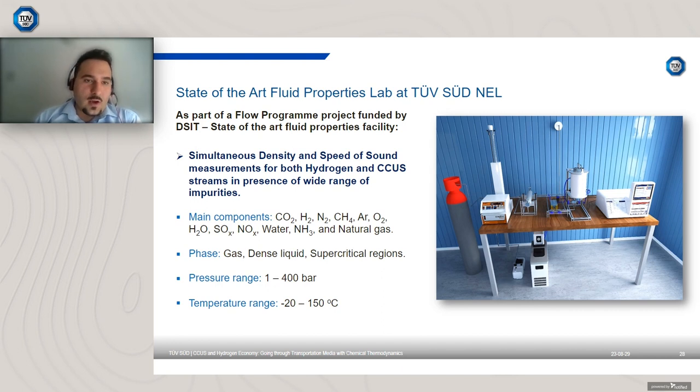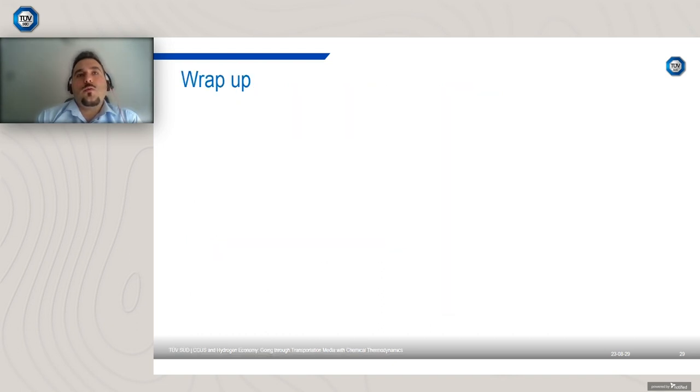And within the next couple of months, we will have a PhD student who will work on this facility at NEL to generate some experimental data sets. And hopefully more projects will come in the near future for generating thermodynamic data sets.